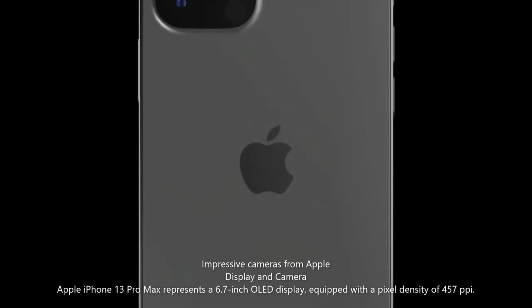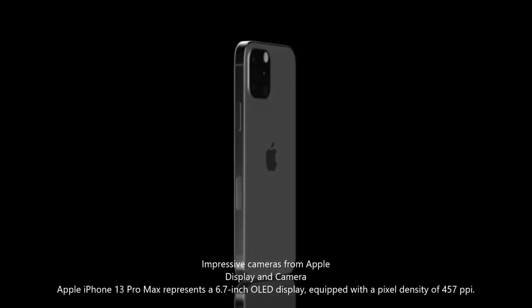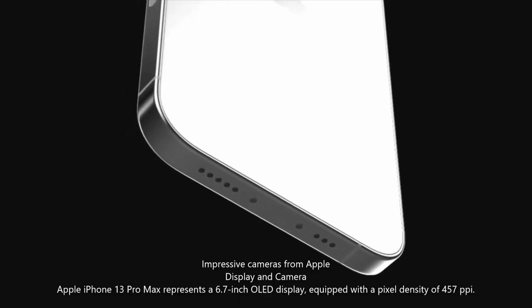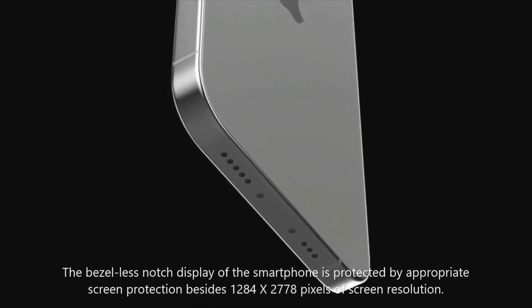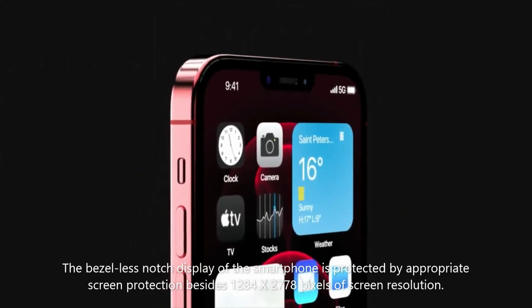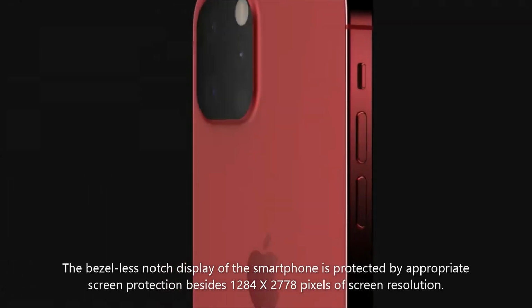Impressive cameras from Apple. Display and camera. Apple iPhone 13 Pro Max features a 6.7-inch OLED display with a pixel density of 457ppi. The bezel-less notch display of the smartphone is protected by appropriate screen protection, besides 1284 by 2778 pixels of screen resolution.